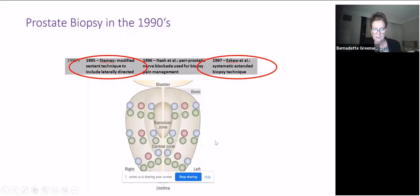The problem is, what if the tumor is here? What if it's here? What if it's over here? You're not going to get it. The other issue with this is just going in the left, right, and front, back direction. It doesn't take depth into account.